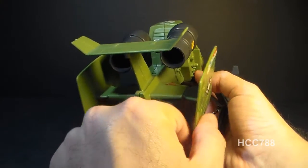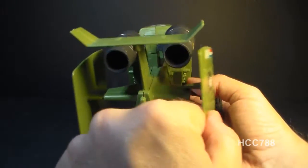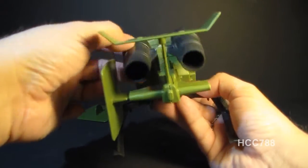Here's the back end of the Skyhawk. You can see how the engines tilt from the back. Isn't that lovely?